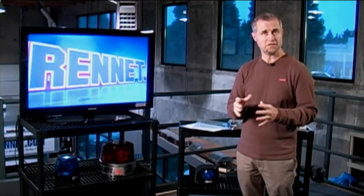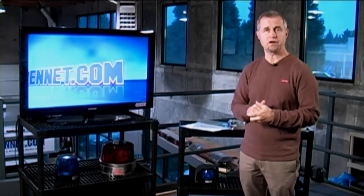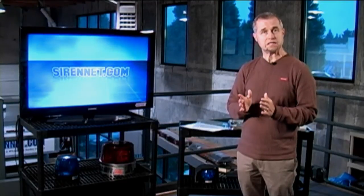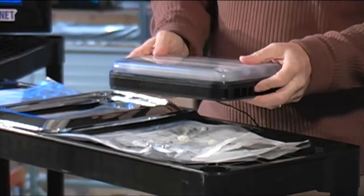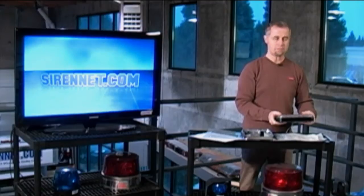As I said, that particular style has been around for some time. But what Whelen has done with this particular product are two things. One, they have reduced the size of the unit. I'm going to quickly step behind this counter here and we'll take a quick look. As you can see, they have reduced the depth of the unit. And what I mean by that is this.